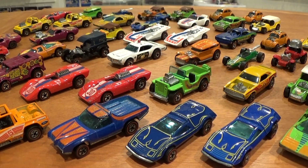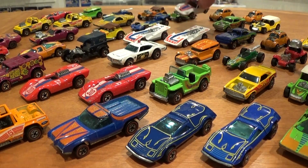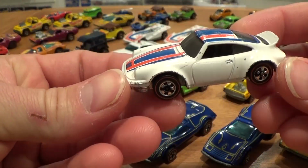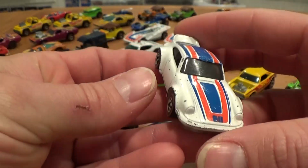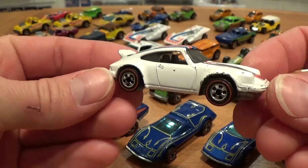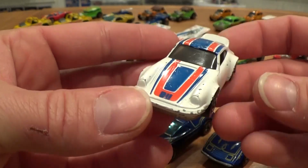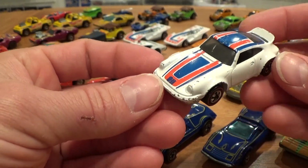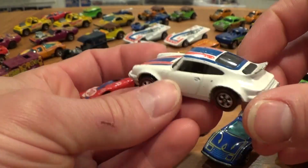The last car which we haven't mentioned or looked at closely is the Porsche 911 in white enamel. However, I believe this car found its way into my 1974 case collection by accident, as it was actually released in 1975 when I checked my notes. So, you'll have to watch the 1975 video to get the rundown on this beauty.